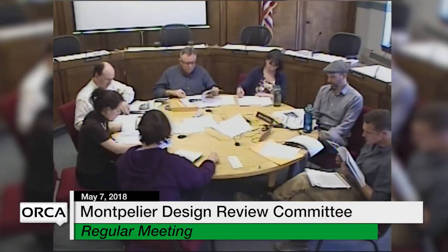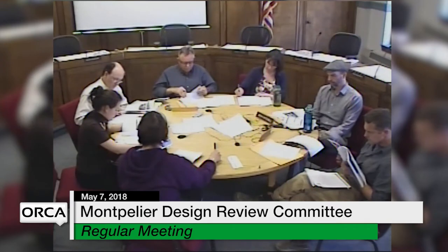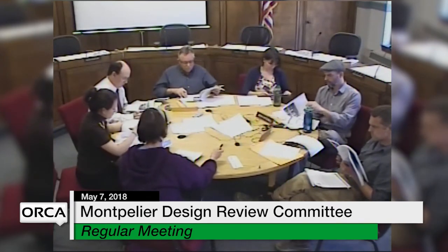The other change that I'd like to make is changing the rear door on the south side to a sliding glass door instead of the door that exists there now.